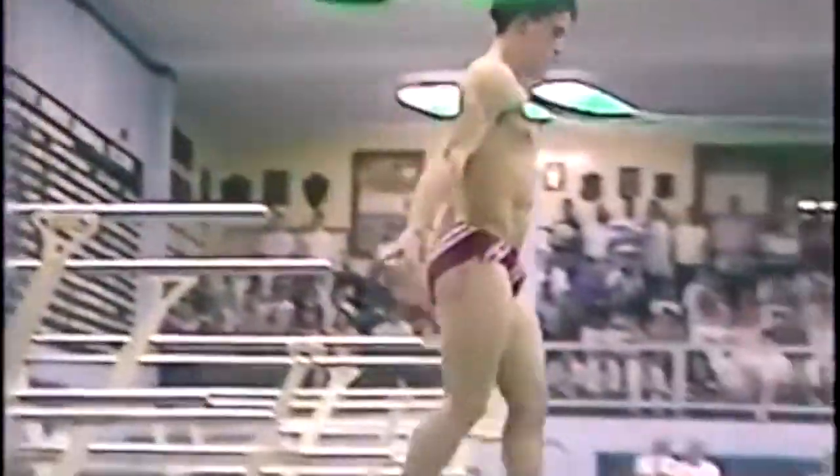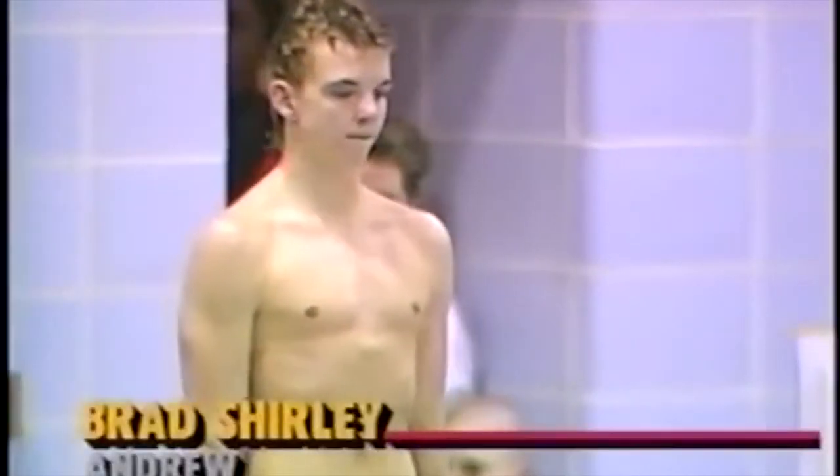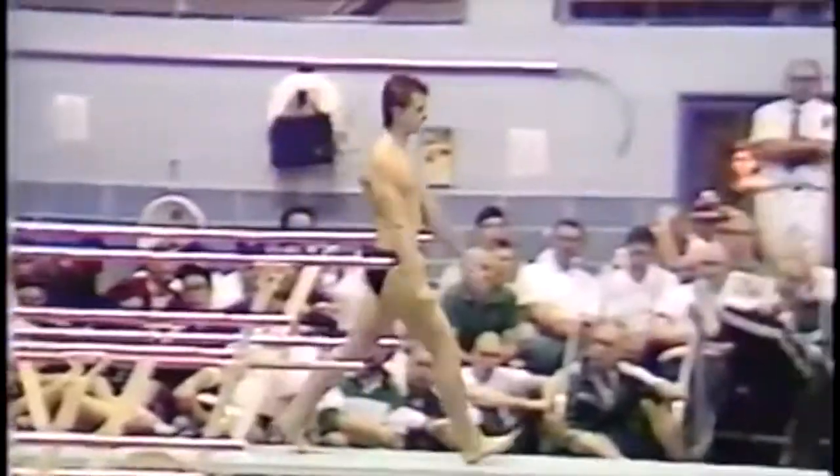Okay, let's see Pat's dive here. He's looking down at the edge, and then he was over a little bit. I was right. I did see it right the first time. Indeed. Here's Brad Shirley.